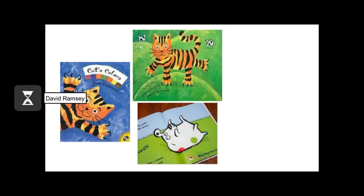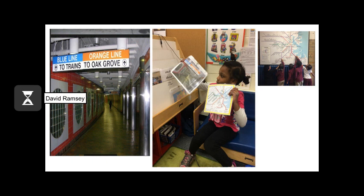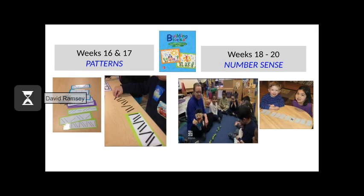The swivel text for Unit 4 is Cat's Colors. The cat, similar to the dog, encounters colors on a walk. It also connects to Unit 1, as the cat's favorite color is orange, the color of his mother. The nonfiction texts for this unit are the many resources that reflect images from the Boston community. In building blocks, weeks 16 and 17 address patterns, and weeks 18 through 20, number sense.